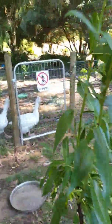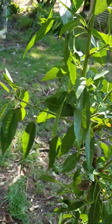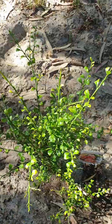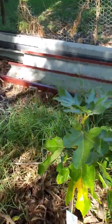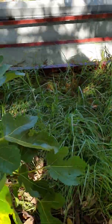We have our almond, and yes, we actually have 2 little almonds. Only 2, but it's the first year this one's been in, so that's quite good. That's ruby saltbush. We have our green finger lime, our red finger lime, or pink finger lime, whatever you want to call it. Over here is our Celeste fig, and as you can see, we have figs. That one's new, has only just gone in, but it did have figs on it when we put it in.